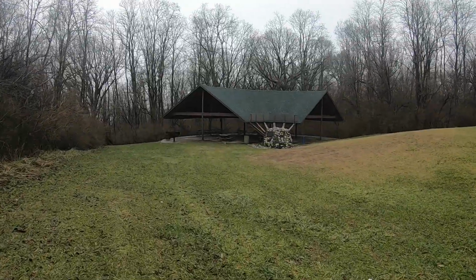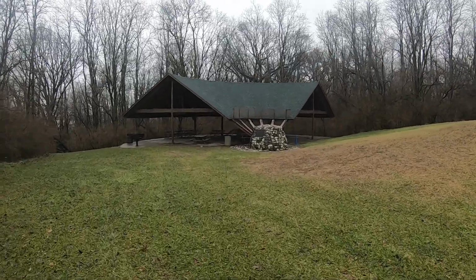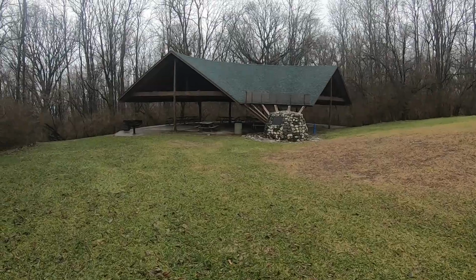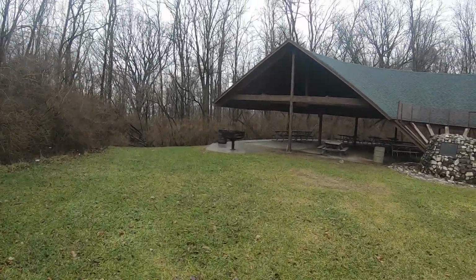Okay guys, we've come upon a pavilion here. There's nobody here. This is the Oak Grove Pavilion, and just on the other side of the pavilion there's a geocache. You know, it's been a really fun year so far. The year's almost over, but I've had a lot of fun.